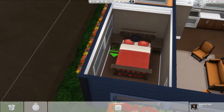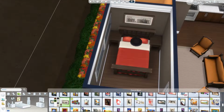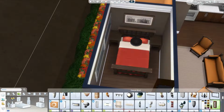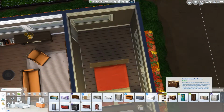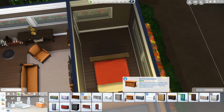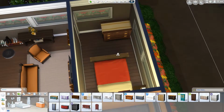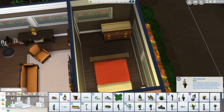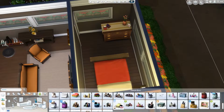So yeah, here you'll see me put in the red bed, which I rarely use because yeah, I usually do modern builds. But just to change it up, I tried to build another cozy house.